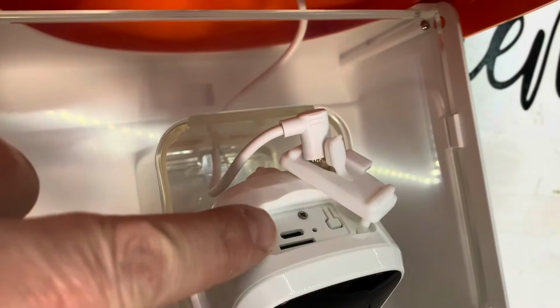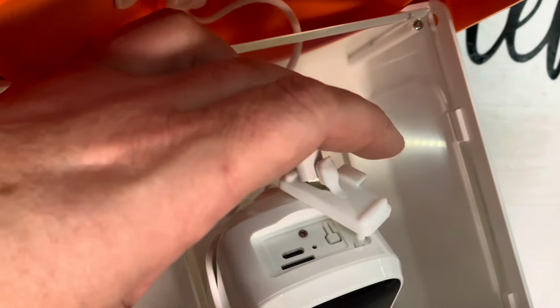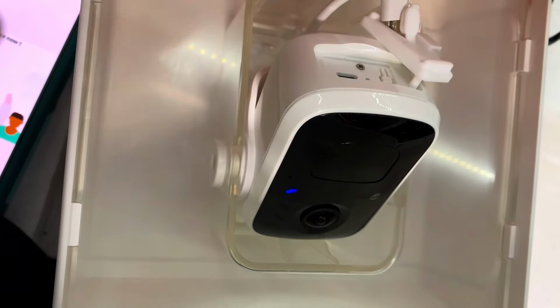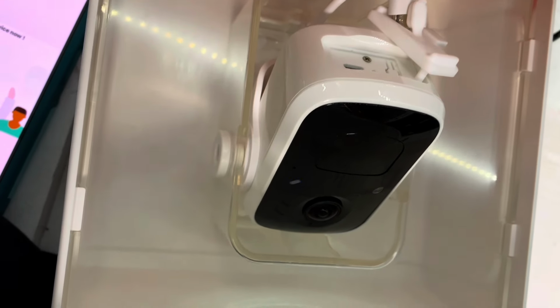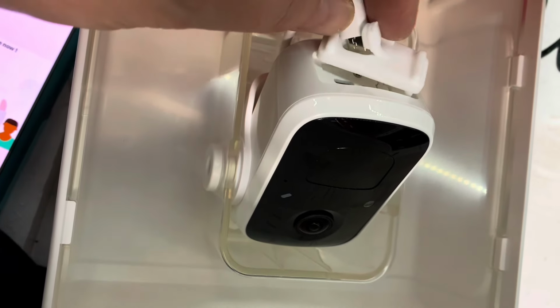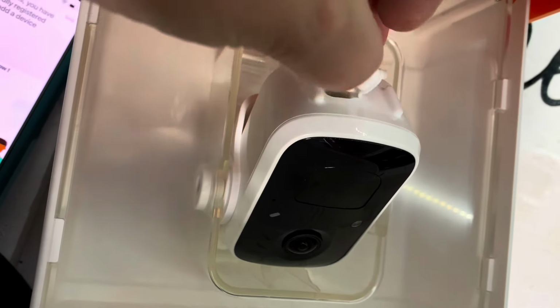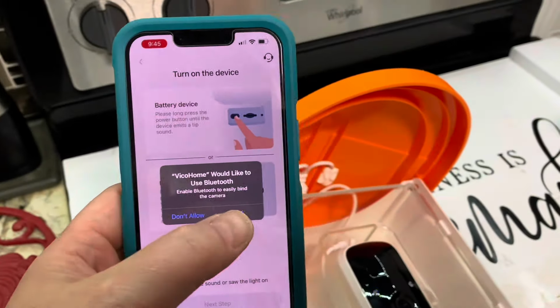Let's go ahead and get this turned on. Right here is the power button. You just press and hold the power button. And then once it turns on, you will hear the little beep, and now it's ready to pick up a Wi-Fi signal. You don't have to do anything else. The memory card's already installed. Just put this back and make sure you do connect it correctly so it will power by solar.